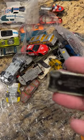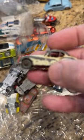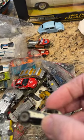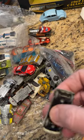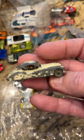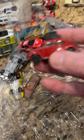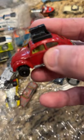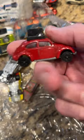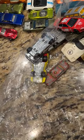This looks like metal wheels. Yes, those are metal wheels. You have to do the wheels on the early Matchbox just like you do with a pearl necklace. And this is the Jaguar with the metal wheels. Another Corgi. This is from the Whiz Wheels series, Volkswagen. Those always sell because everybody always collects Volkswagens.